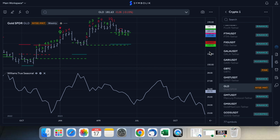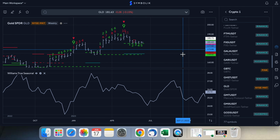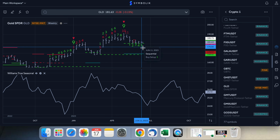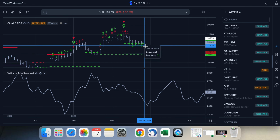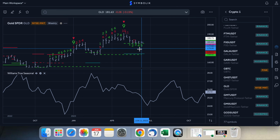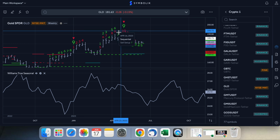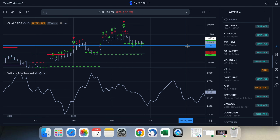Let's look at GLD gold just for the fun of it. It's on, I call it a -5 coming down. If your numbers are below your candlesticks, that's a down count. If they're above it, that's a positive count or price action going up. So it's actually a sell countdown going up and a buy countdown coming down.